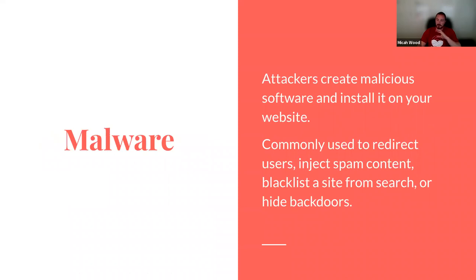So kind of the last one here is another big group we call malware. This is where, again, someone's able to install something on your site and it's used to do malicious things, right? So it might be redirecting people who are coming to your site to purchase Viagra. It could be they're actually inserting ads for random things on your site. And they may be just trying to get you blacklisted on Google so that they, potentially being the competition, can rank higher or something like that. Or they're just trying to provide ways to get back into the site to do other things. So that's kind of a general group here.